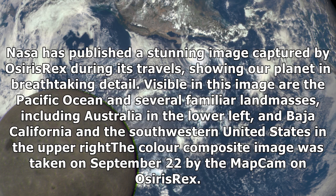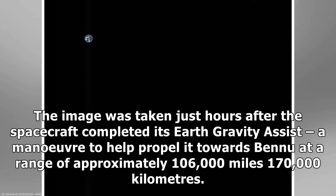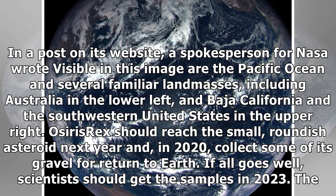Visible in this image are the Pacific Ocean and several familiar land masses, including Australia in the lower left, and Baja California and the southwestern United States in the upper right. The color composite image was taken on September 22 by the MapCam on OSIRIS-REx. The image was taken just hours after the spacecraft completed its Earth gravity assist, a maneuver to help propel it towards Bennu, at a range of approximately 106,000 miles (170,000 kilometers). In a post on its website, a spokesperson for NASA wrote the same description of the image. OSIRIS-REx should reach the small, roundish asteroid next year and, in 2020, collect some of its gravel for return to Earth.